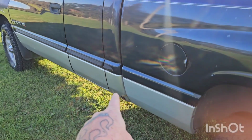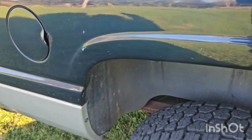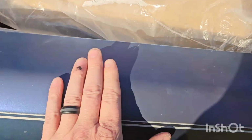It still has the factory exhaust on it, so I'm gonna have fun playing with it. It is a nice truck. It's in good shape, but it has that hole right there. It's got bubbles, right? I think this was probably repaired before. The other side, up here at the top, look at that. It's a whole different color.